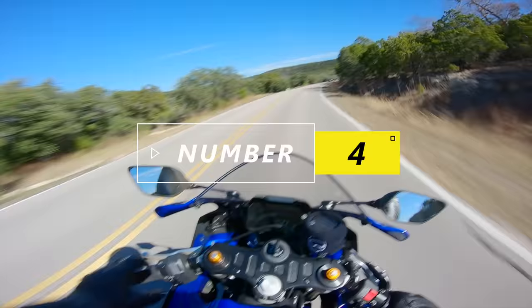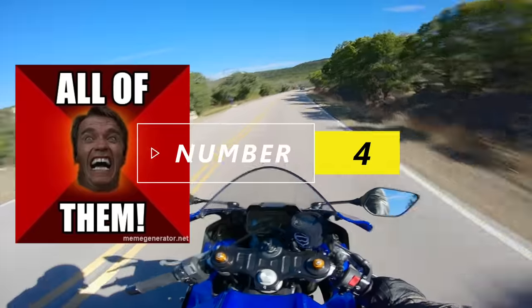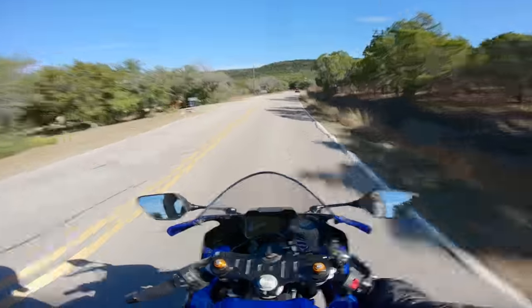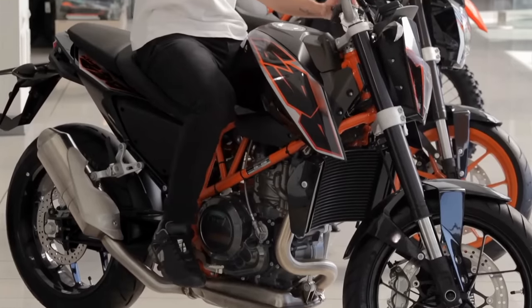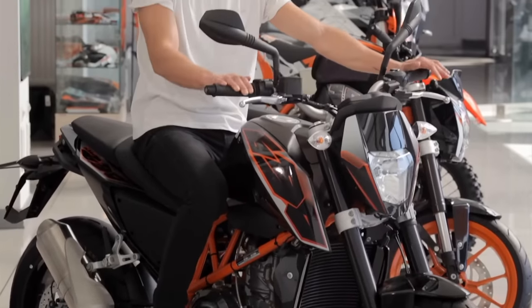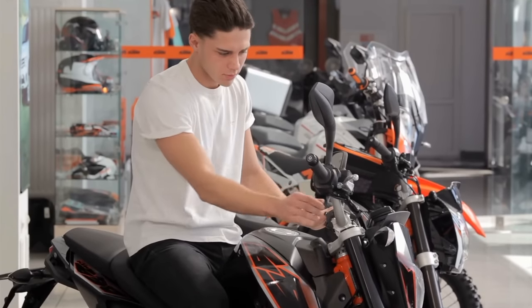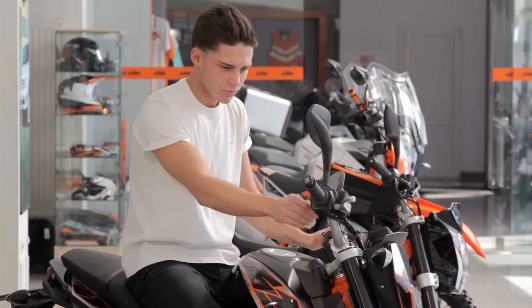Number 4, 600s. Which 600? All 600s. They're all awful places to start. I see this all the time. Someone new to motorcycling thinking that a small motorcycle like a 300 or a 400 just isn't going to have enough punch for them, but thinking that a 650 is just a bit too big, and they're trying to split the difference with the 600cc.